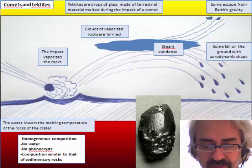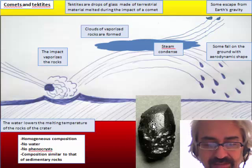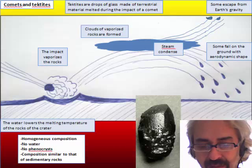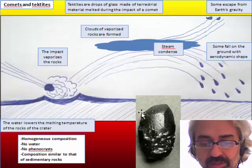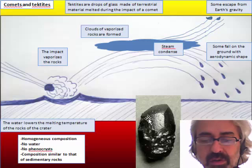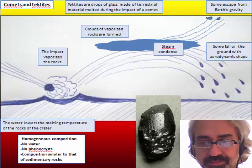And the composition, as analyzed, is very similar to that of sedimentary rock. So it has nothing to do with volcanic glass, which usually has rhyolitic composition. This is more the composition of a sandstone or a claystone, something like this.